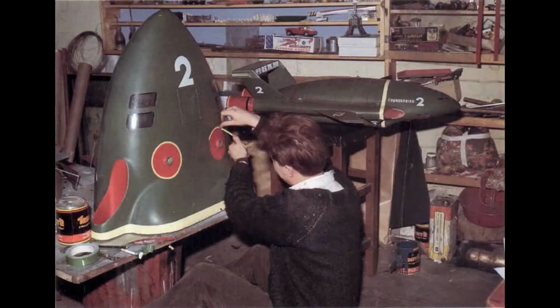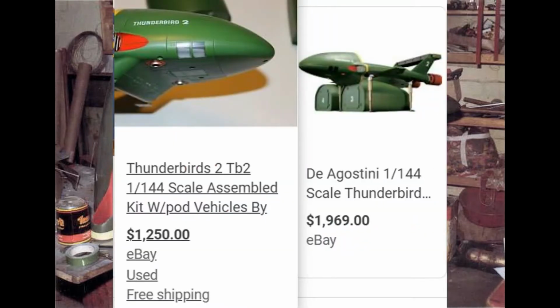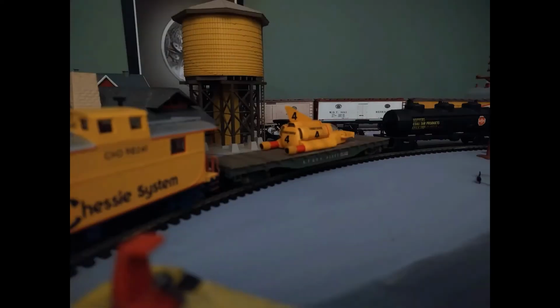I've always wanted to get a model of this specific version of Thunderbird 2. I'd gotten a small model of the 2015 one, and I definitely like the 2015 one. It's very different in a satisfying way. I had my heart set on the original 1965 one, the very C-130 looking airship. But I was always put off by how expensive some of the models of it were, like the 1 to 1/44th scale ones, which aren't all that big, but are, oof.